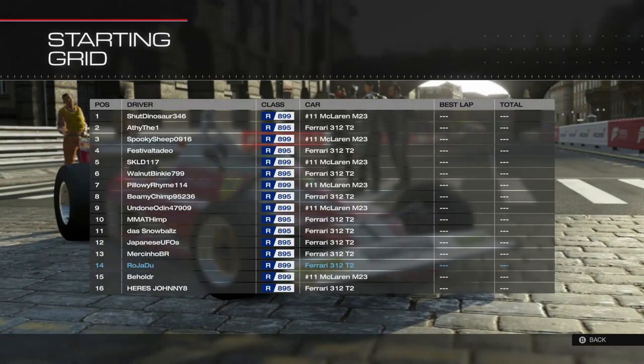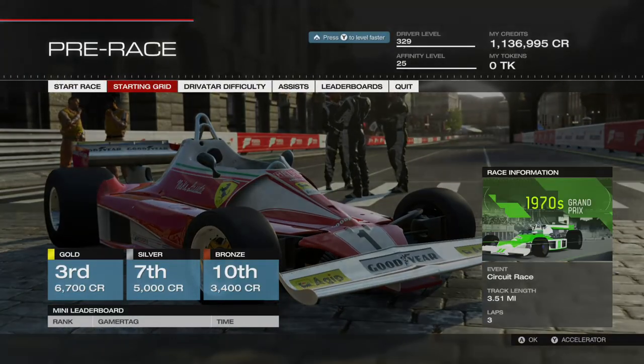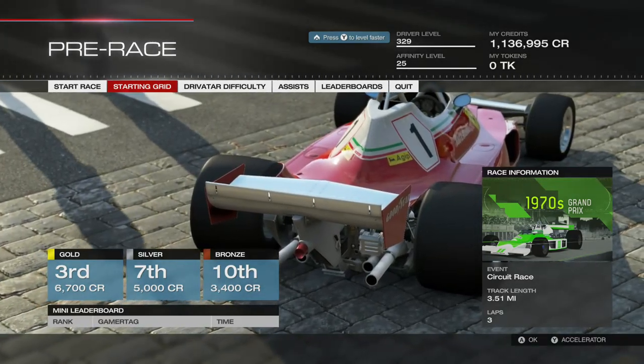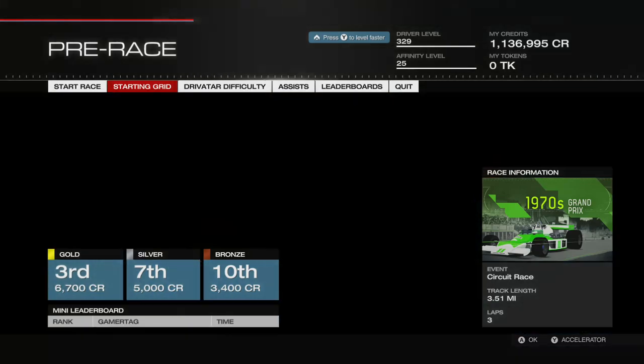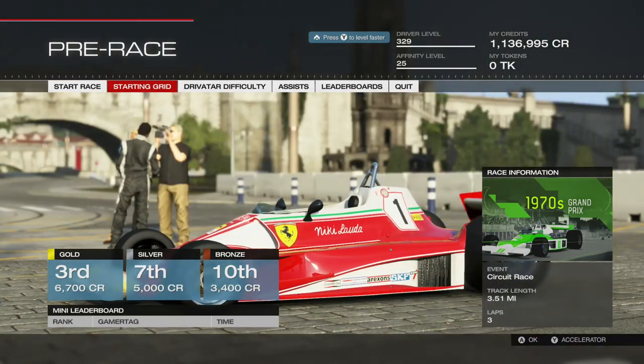We know our grid. We know our rivals. It's one more race for divisional gold. It's one more race for 7 for 7. If it can't happen, we'll come back another day, but it's 3.51 miles on 3 laps. Let's remember, if you want to get gold, what do you have to do? 1, 2, 3 is gold, 4, 5, 6, 7 is silver, and 10 is bronze.